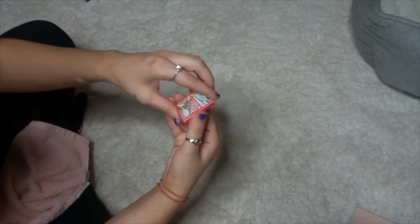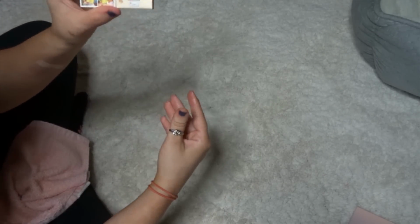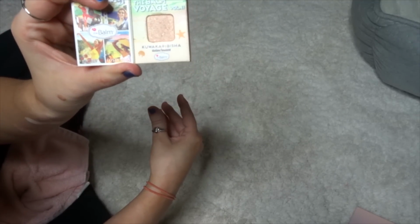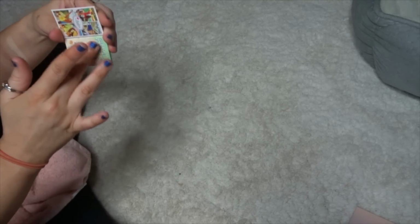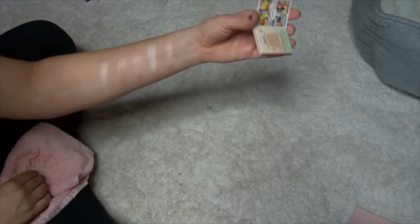On the other hand, I love this. This is the Bon Voyage Kawakarabisha. I think this is actually, it says shadow slash luminizer, so it can be used as either, but it is a beautiful, beautiful highlight. So I'm gonna keep this one for sure.